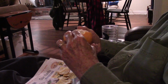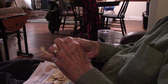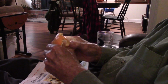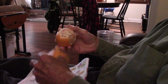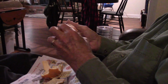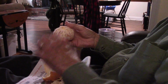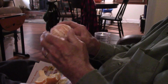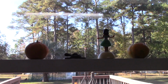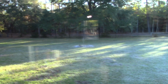Larry's peeling our orange, off of our tree. We're going to find out if it tastes as good as it looks. It's nice that it's easy to peel. The orange that Larry peeled we ate. It was sweet and good. We enjoyed it. We got our 28 degrees last night.